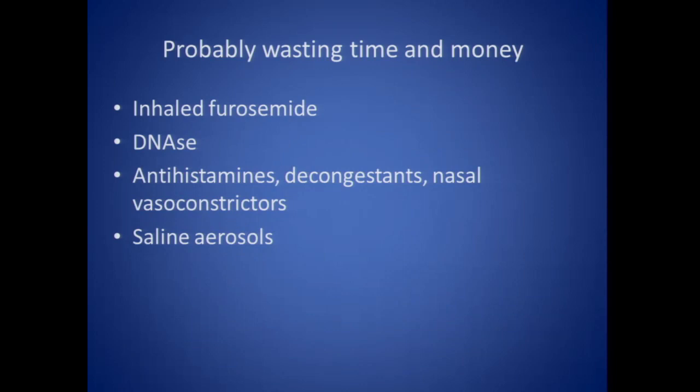These things, you're probably wasting time and money trying these things, like inhaled Lasix. These have all been used in the past. DNase, it's a mucolytic agent. Antihistamines, decongestants, nasal vasoconstrictors, you know, nasal sprays, they don't really do anything. Saline aerosols, there's some debate about those, but most recently they've been debunked too. They really don't do anything.